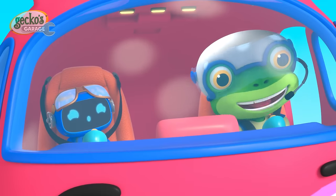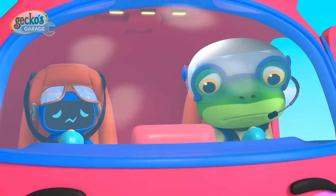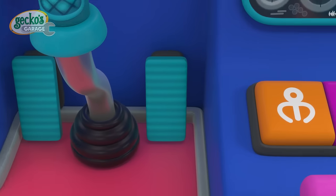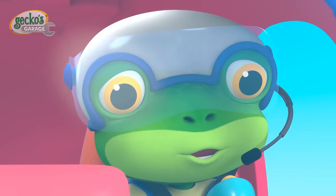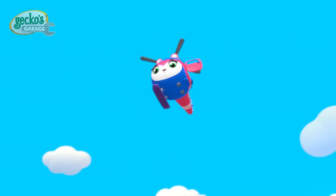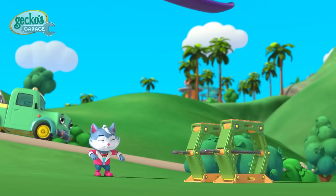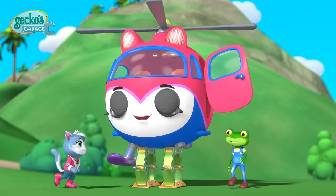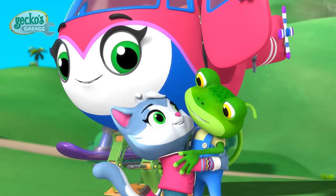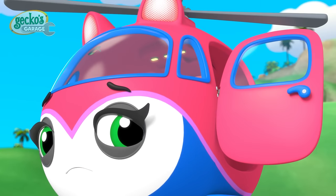Hovering hinges. That's a great idea, Cat. Now, how do I land Helena? Use the right pedal to reduce power and gently push the stick to lower altitude. Understood. Here we come. Teamwork, but we need to fix Helena's door and skid before she takes off again.